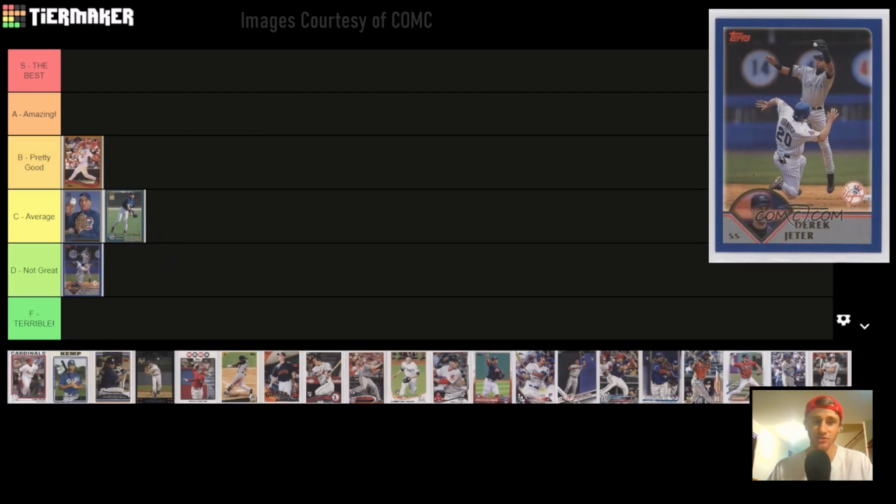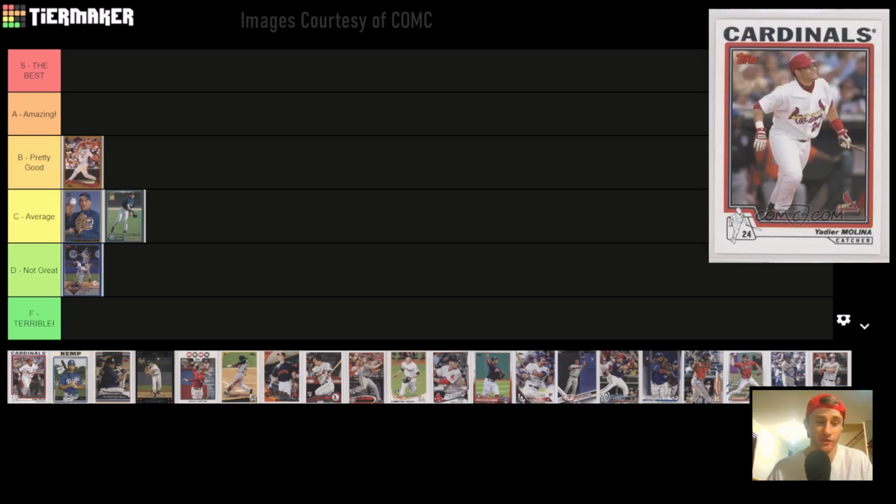It's not great. It didn't really stand out to me. Yeah, I don't know. Nothing's really doing it. I like the blue border, yes, but again, the colored borders, I really think Topps should stick to just white borders. I think that's how their flagship sets should be, which kind of leads me into the year 2004.